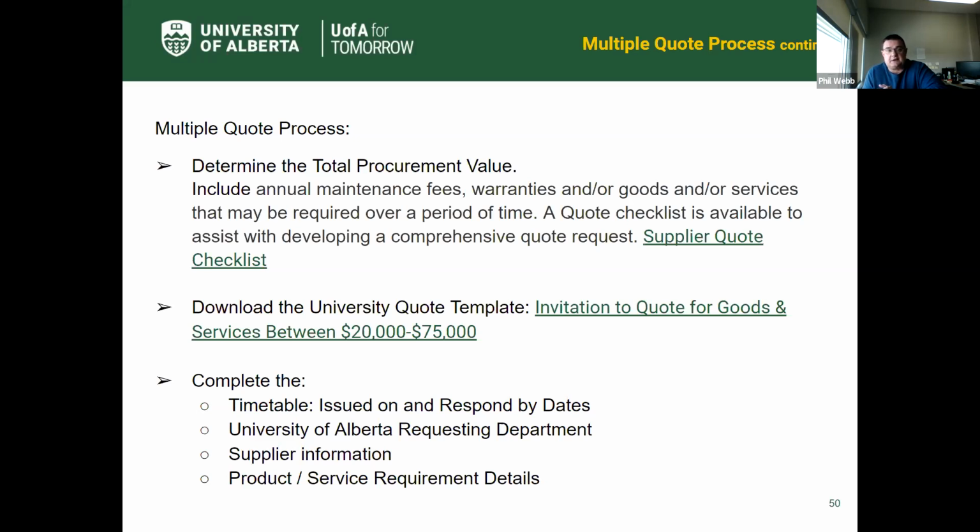So we also have created an invitation to quote for goods and services form between 20 and 75K. Again, I'll walk through that in a little bit more detail as we move forward. So the first thing you need to do is determine the timelines, first of all, you're issuing it on, and then you respond by date.